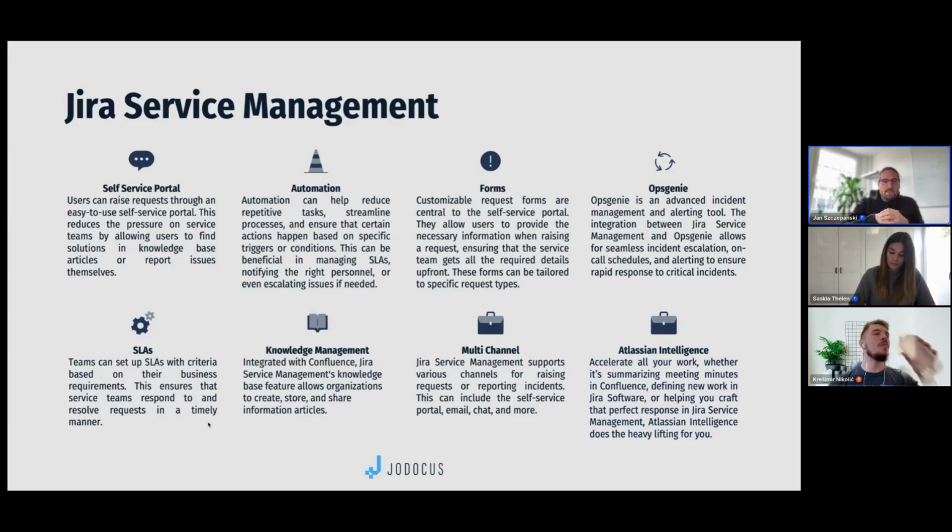Teams can set up SLAs with criteria based on their business requirements, and not only based on Jira issue information, but also from Jira Assets. So you can connect these two worlds with each other and build SLAs to really deliver great service. Knowledge management, you can integrate Confluence with Jira. I heard some rumors that SharePoint will soon follow. I'm really looking forward to that because we do have a lot of customers who use SharePoint, or went to SharePoint from Confluence.